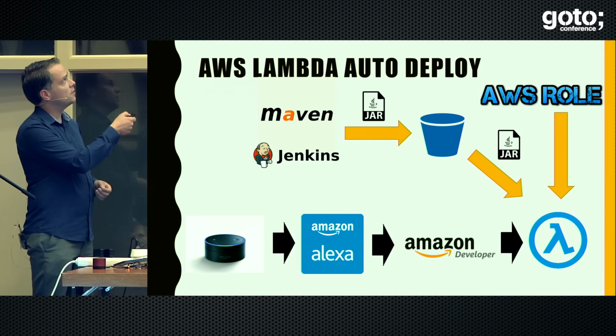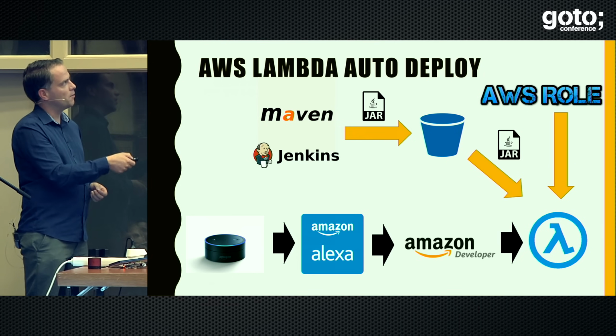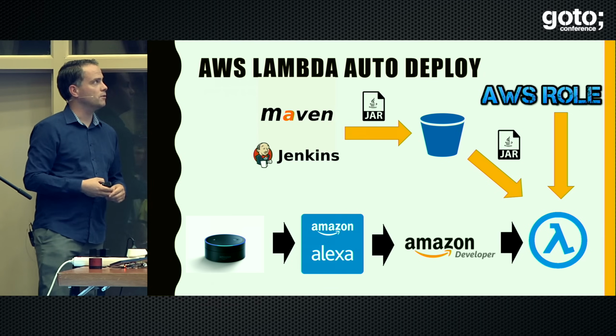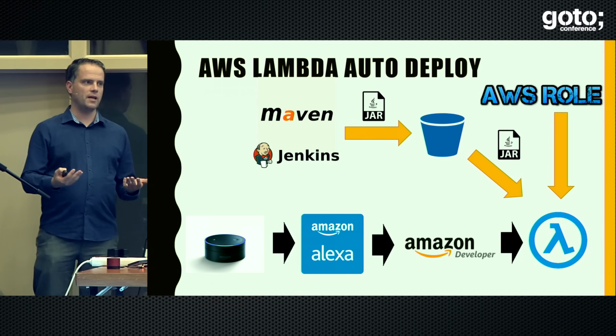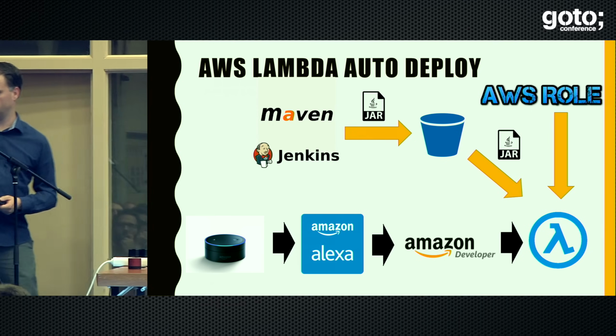And the nice thing is then that if I simply call it from Maven, the jar file is being sent to the S3 bucket, it's being deployed in AWS Lambda, and after I create the skill in Amazon Developer, everything works. And creating the skill, I only have to do that once as well. So after I've created that, I can do all the updates automatically.